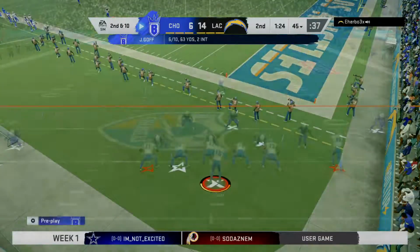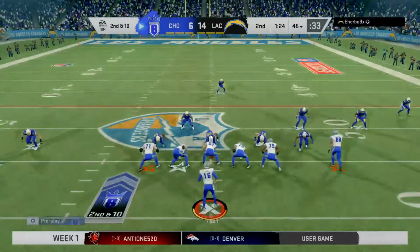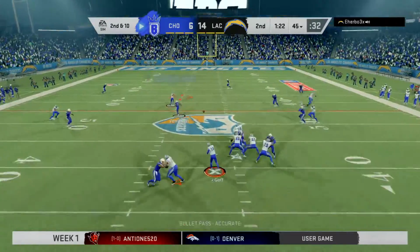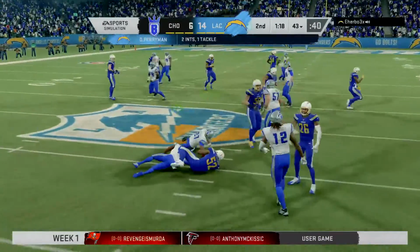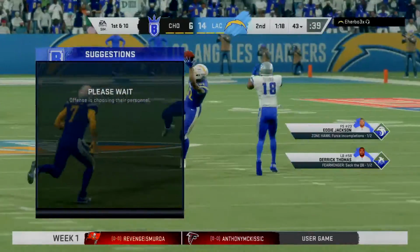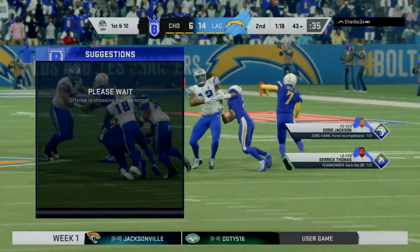Throwing to start the drive, but that one incomplete. Hollywood Brown, the intended receiver, but it's going to be second down. On 2nd and 10, Goff. And for the third time here in this half, it's intercepted. Picked off by Denzel Perryman, and he's able to get it back here to the 43-yard line. So that's back-to-back drives where they've thrown an interception.